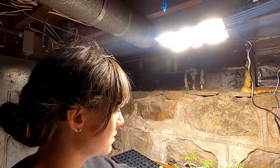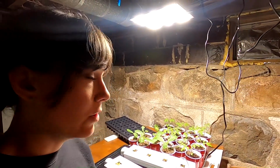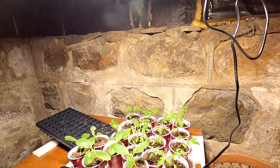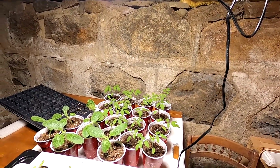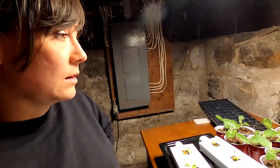None of my plants are getting leggy or stretching at all. And the zucchini are happy, the tomatoes are happy. And then I have my desktop NFT system underneath of it. So I would definitely recommend getting one of these if you're in the market for a grow light.